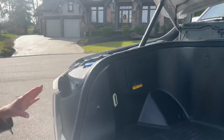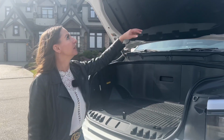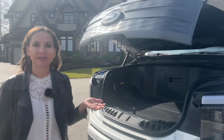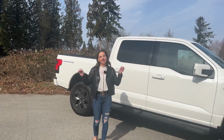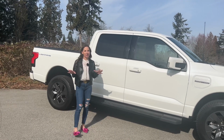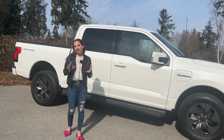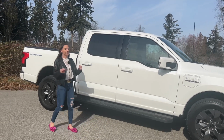It's massive. It's 14 cubic feet of space, which is bigger than some trunks on sedans. So you get a ton of front storage space here, and it's powered, which I think is pretty wild. This is the Lariat trim, which is right in the middle. It's not the base model and it's not the Platinum, which is the top trim. It does have the extended range battery, however, and the tow package, which can tow up to a maximum of 10,000 pounds. However, I did a lot of reading about towing, and apparently it really limits your range when you're towing, but that makes sense because the battery is doing that much more work if you're towing.